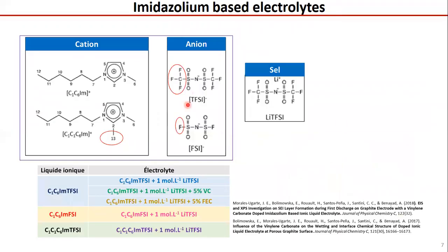This is the electrolyte we have chosen to study, an imidazolium-based ionic liquid. As you know, an ionic liquid is a combination of cation and anion groups. The cation we have chosen is based on imidazolium, which is C1C6 imidazolium here, and two anions, TFSI and FSI. The salt we have used is LiTFSI. These are the different combinations we have used, and for more detail, I invite you to look at our paper.